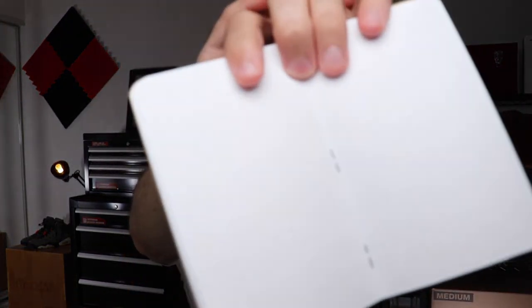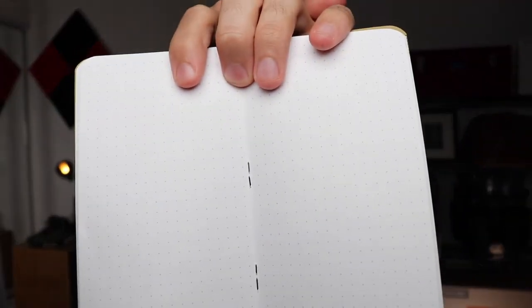Every now and again, it is nice to make a list on actual paper. And so when I do that, it's really nice to have a little notebook. Doesn't take up much space, has some good paper. And I like these dots. I like them more than the lines. You can get Field Notes in either form though.